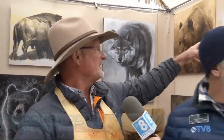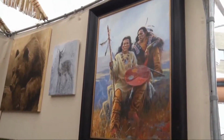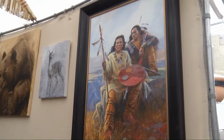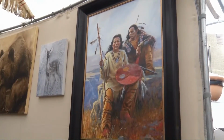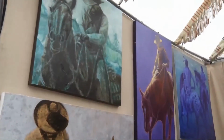So let's talk about what you paint. Your focus has been traditional Western for quite some time. Is that correct? Yeah. For about 20 years, I've been doing traditional Western work, which is something like this. That one's called Father and Son, and it's full landscape with full colored portrait. But now, over the last few years, I've started to transition to more of a contemporary style, a little bit of a twist on the West.